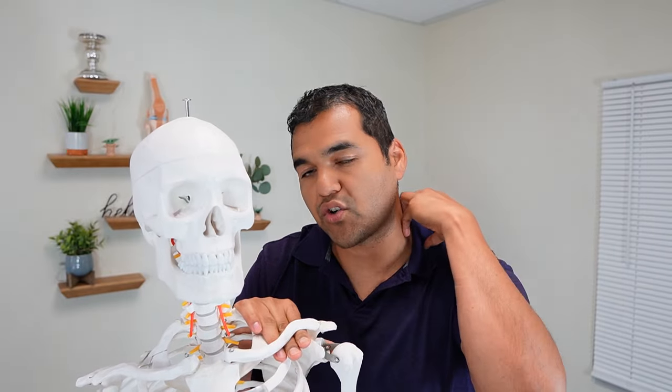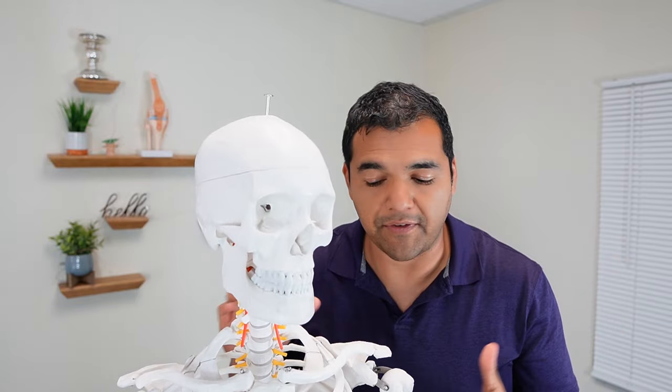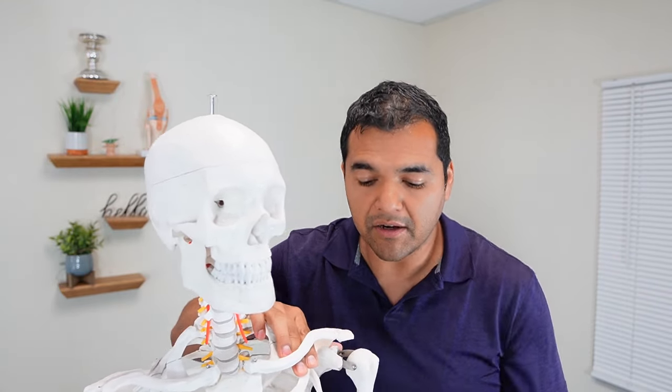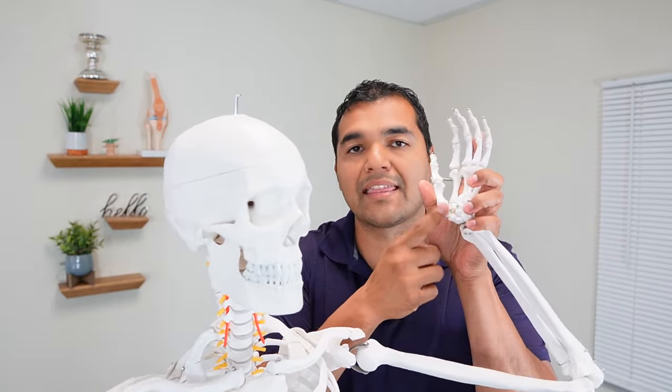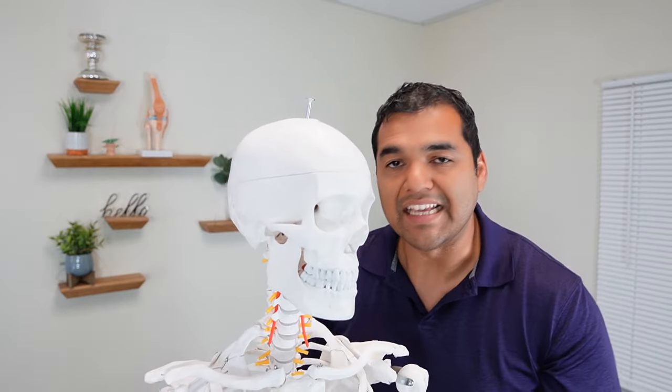And if you don't have very strong shrugging muscles, then the weight of your arm pulls down and the collarbone right here comes down and pushes onto these nerves, which can create what's called a double crush effect, where you crush the nerves up here and then down at the wrist at the carpal tunnel. Strengthening the muscles in both areas is usually solving the root problem so that you can have long-lasting relief from carpal tunnel syndrome.